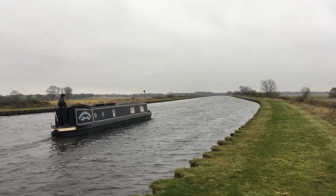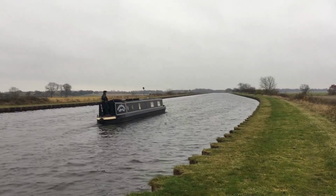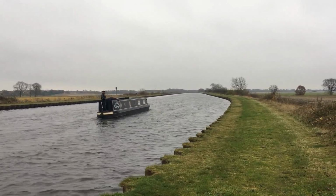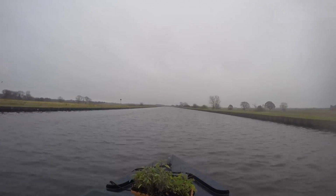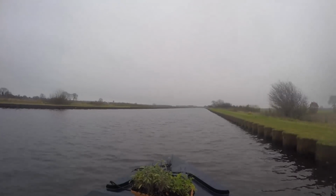The navigation is wide and straight, and there are no moored boats, which means that Michael tends to go a little faster than he would on a canal. This also means that George and I struggle to keep up with the boat when walking. As you can see, Michael gets a little creative with his steering along here.